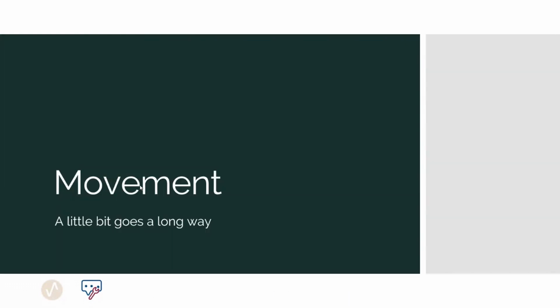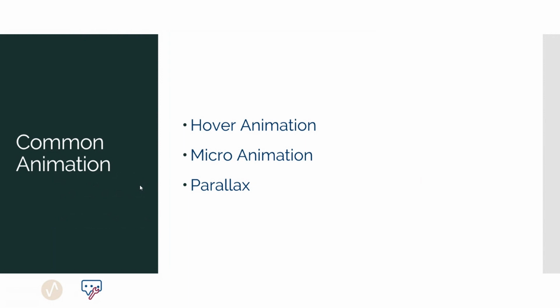Movement. We've come a long way from great big flashy animation. Today's web movement is more subtle, but equally effective at pulling the eye and directing the visitor's attention. Some of the most common animation techniques are hover animation, micro animation, and parallax. The reason that these are very popular is they're small movements. They don't take a lot of computing power from your website. And so you can have the animation and not slow your website down, because that's really important.